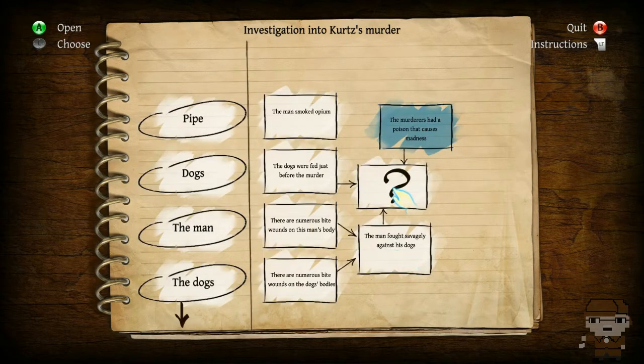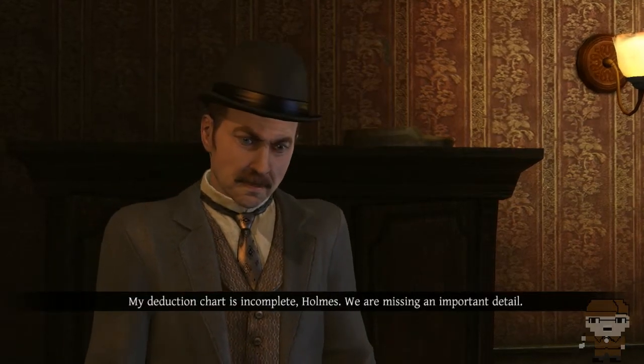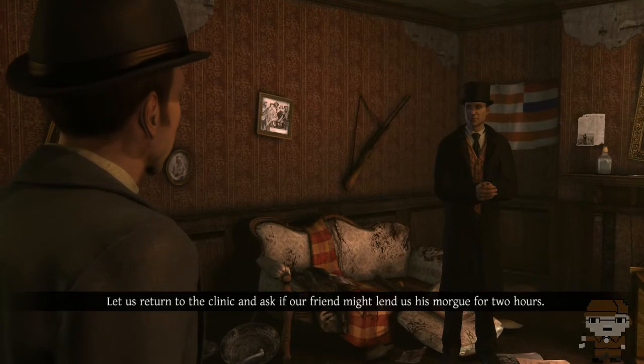Oh, the dogs were fed just before the murder. The dogs were poisoned. The dogs were hungry. The dogs were trained to kill the man. The dogs were poisoned. My deduction chart is incomplete, Holmes. We are missing an important detail. Let's return to the clinic and ask if our friend might lend us his morgue for 2 hours.